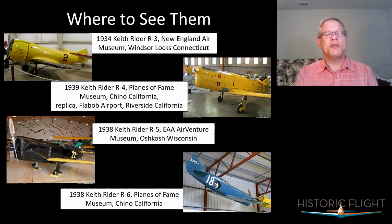There's the Keith Rider R3 from the Thompson Trophy races, which is in the New England Air Museum, appropriately with its Pratt & Whitney engine. The Keith Rider R4. Now, Keith Rider worked for Douglas Aircraft, and he moonlighted building racing airplanes. So the R4, there's a replica that was built by Tom Wathen that you see there on the right. The real one is nearby at the Planes of Fame Museum. And actually, look in the lower right corner there. That is the tail of the real one, which is at the Planes of Fame Museum.